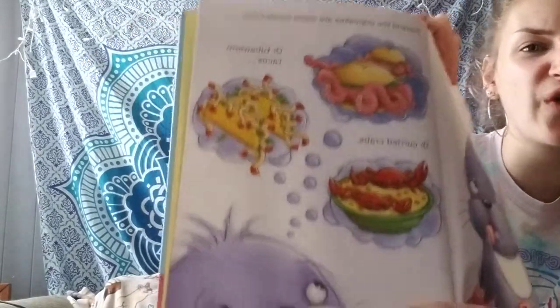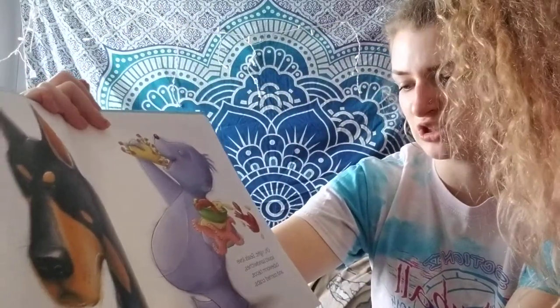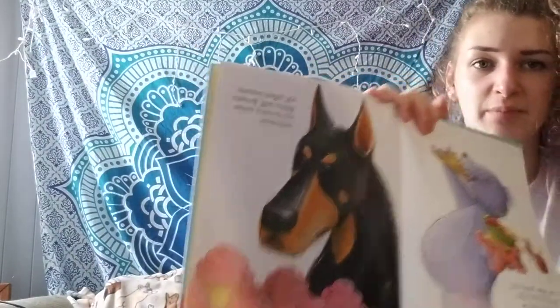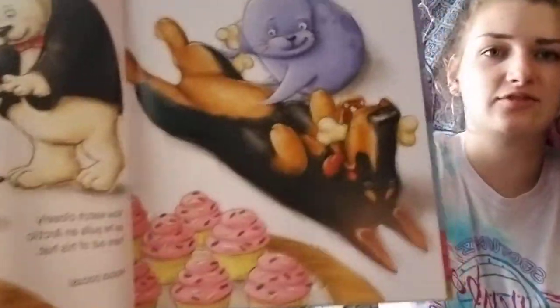I saw that. Pretend that those cupcakes are squid sandwiches, or tube worm tacos, or curried crabs. Ew. Oh, right. Seals love squid sandwiches, tube worm tacos, and curried carrots. My highly trained guard dog, Bruiser, will protect these cupcakes. That's very disappointing, Bruiser. He tricked you quickly.